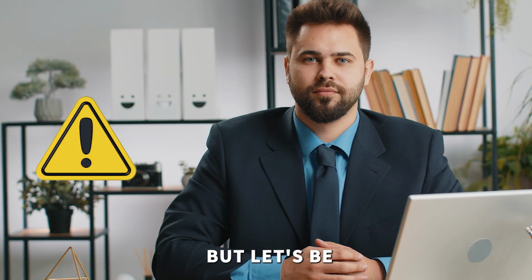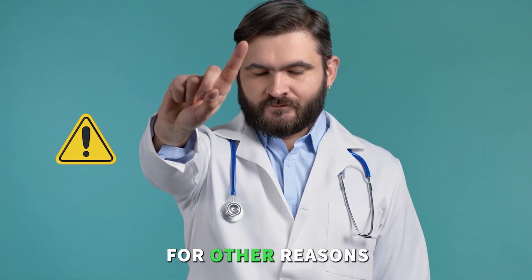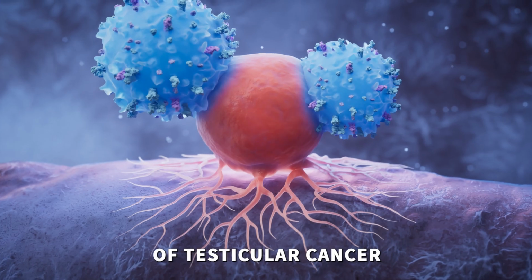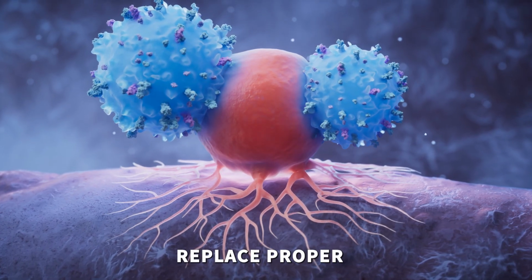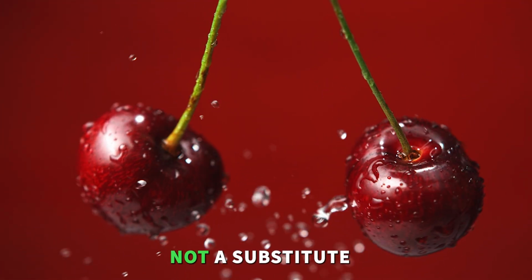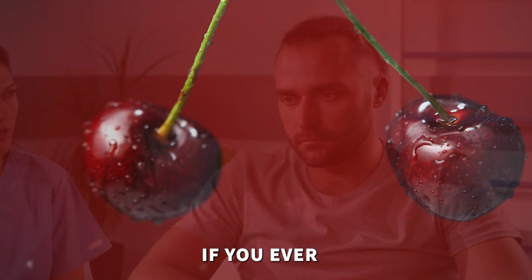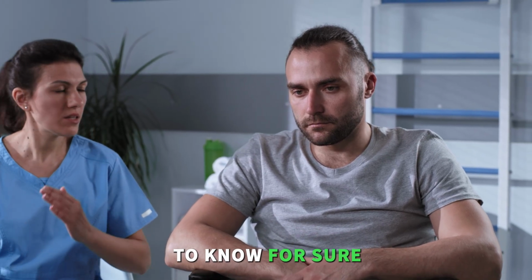a pregnancy test. But let's be absolutely clear, this is not a diagnostic method. A false positive can occur for other reasons. Many types of testicular cancer don't produce HCG at all, and this method should never replace proper medical evaluation. So while this could be an interesting red flag, it's absolutely not a substitute for proper medical assessment. If you ever suspect something's wrong, talk to your doctor. That's the only way to know for sure.